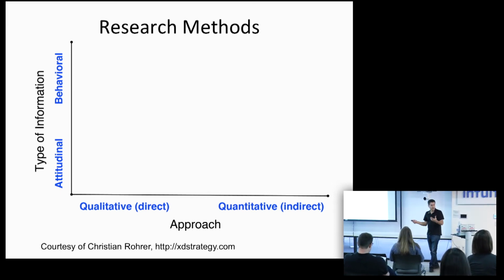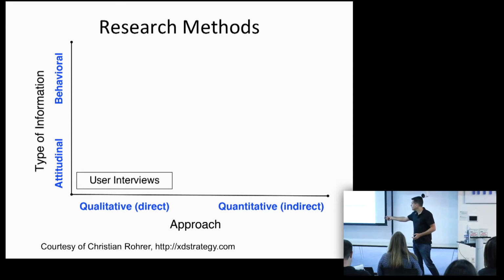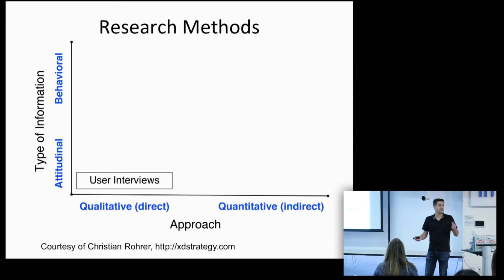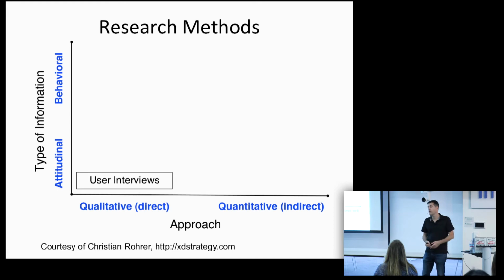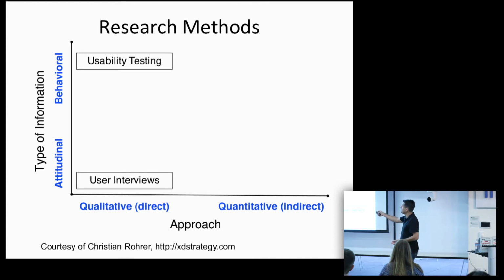But let me illustrate the four of these. So basically in the bottom left, we have qualitative, attitudinal. That's basically like if you're doing customer discovery interviews and asking people what's important to them, what products they use today, what do you like, right? They're just talking to them to try to get to know them better and understand their needs better. That's basically qualitative, attitudinal.